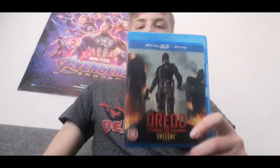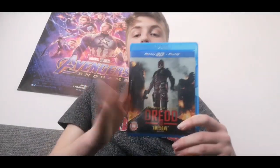Next up, another comic book movie, Dredd. I also picked this one up recently. There was actually not just a standard 2D edition. Instead, it was released as a 3D plus 2D combo pack. I got this at CEX for £3.